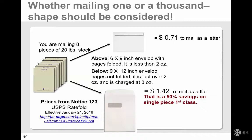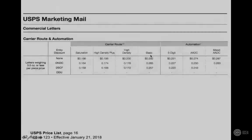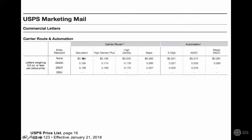This is if I'm mailing it to somebody in California, mailing it myself. Over here are some more discounts. If I'm going to mail to every single person in a specific carrier route, now I'm getting down to carrier routes, and I delivered it to the local DSCF, this is not nonprofit and not first class, but regular mail. Any business can do this. I could be mailing my pieces for 15.8 cents. That's how much discount you can get if you know exactly what you're doing and you're maximizing your discounts.